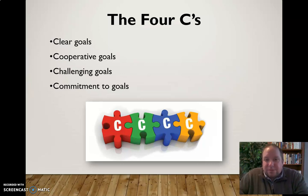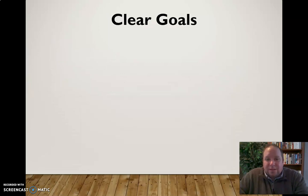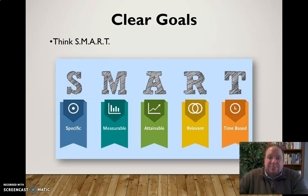So let's start at the top and discuss what we mean by developing clear goals. Clear goals means that everybody's on the same page, everybody's pulling in the same direction, and everybody has a very clear understanding of what the group is attempting to accomplish and what the purpose of that group is. So when you're developing these clear goals, first of all, it's important to think SMART.